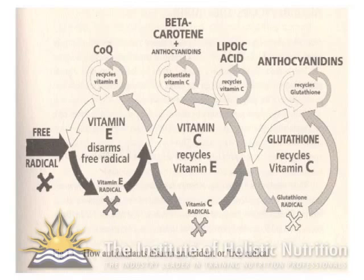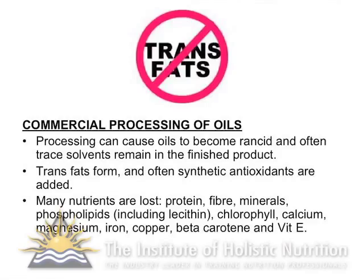So trans fats are bad. There's no other way to put it. There's no way they can be good. They're so commercial. They're a non-food substance. The processing causes the oils to become rancid, and often trace solvents that they used in the processing are left in there.